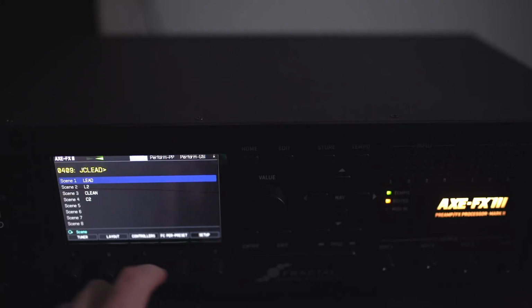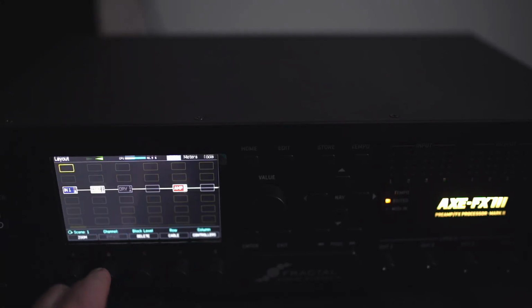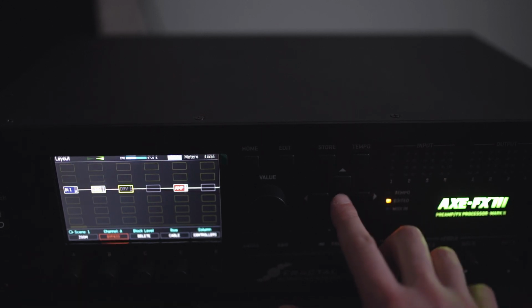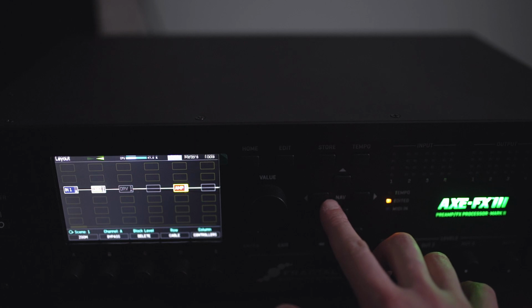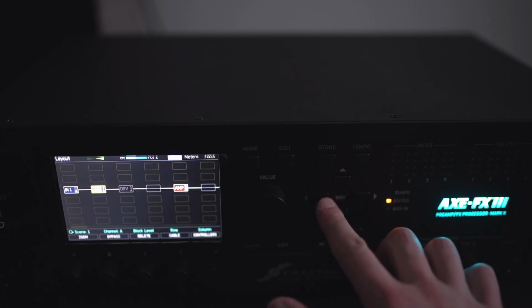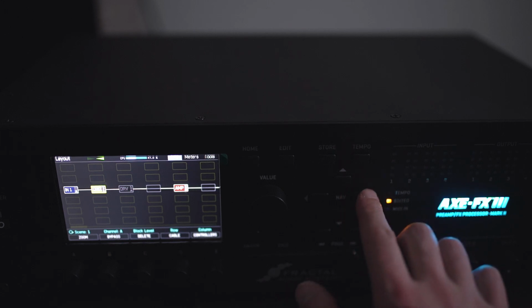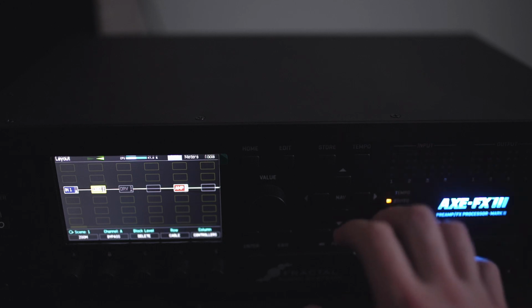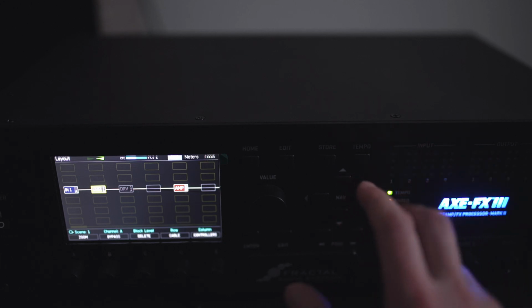So I just kind of wanted to show this kind of thing. I know that some people have said about giving certain things time to catch up, and where will Quad Cortex be in 1 or 2 years or whatever, and I think that's sort of valid, but it's also fair to say that both Fractal and Line 6 are not sitting on their thumbs.